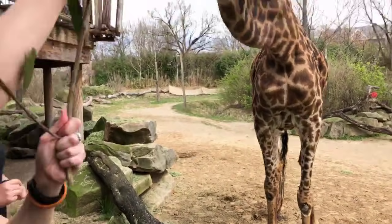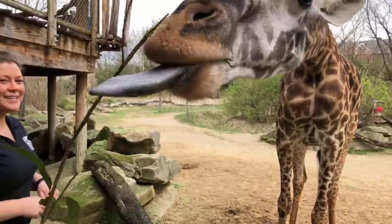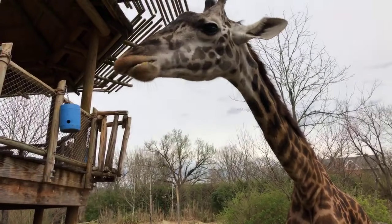And can you talk again about why their tongue is the color it is? Yeah, so their tongue is, I say purple, some call it blue, some call it black, but it is a darker color so that it doesn't get sunburned.